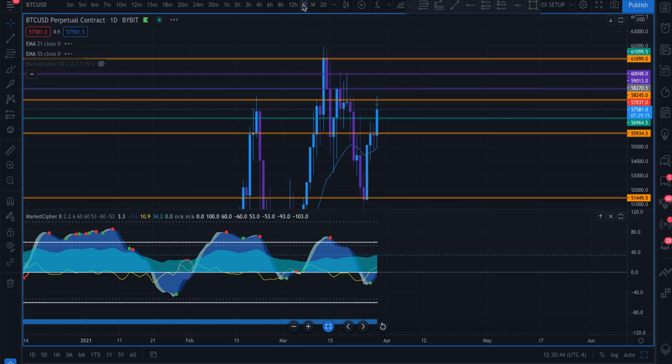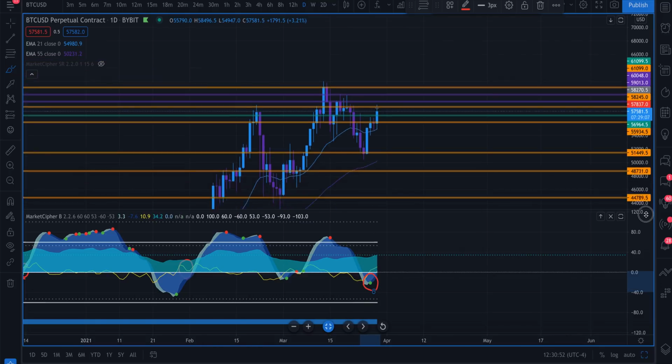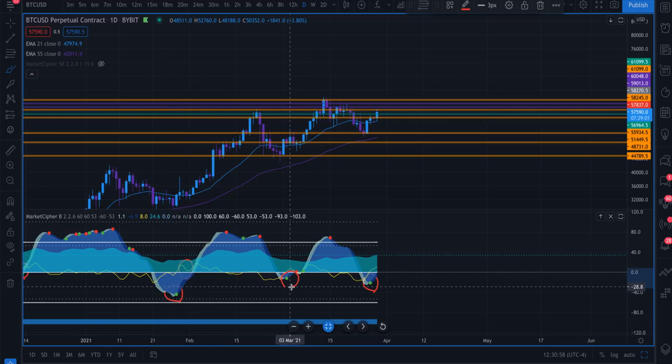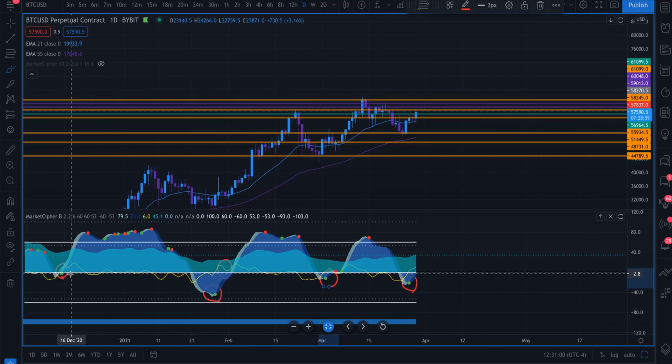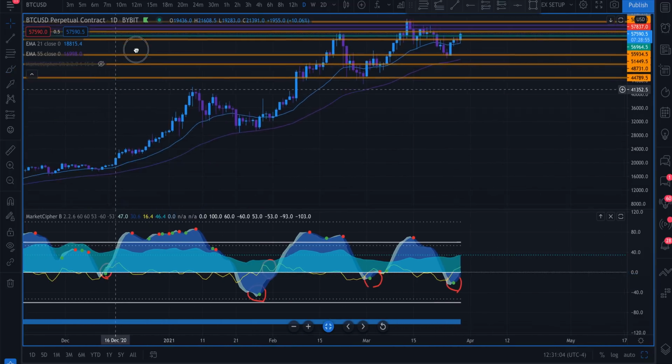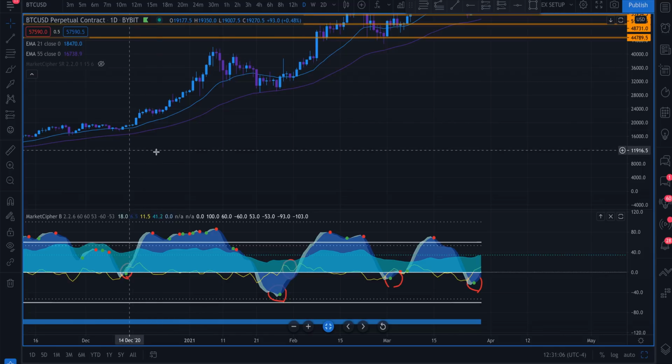On the daily time frame, we have just printed a few days ago this green wave below the zero line. And historically, every time we print a green wave below the zero line, like we do right here, we have a huge move upward. Like we do back here, we have a huge move upward. If we can see that, right? We have a huge move upward.